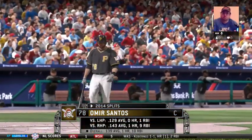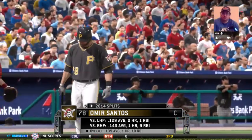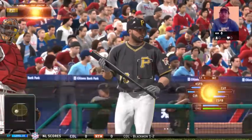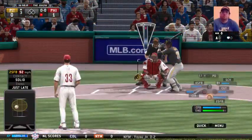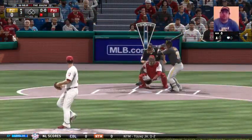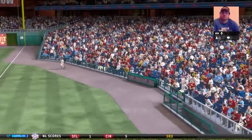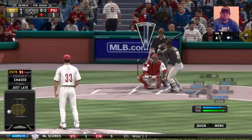Omir Santos steps in now. This guy will get a home run off me. Mr. 139. He's exactly the guy to get the home run. First pitch here is hit off to the right side and fouled. It's strike 1.